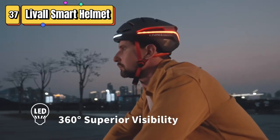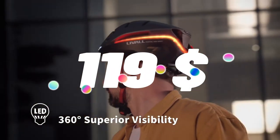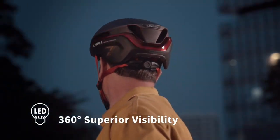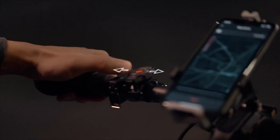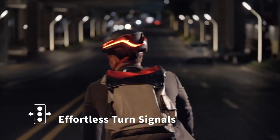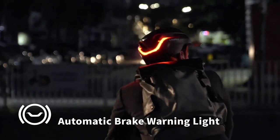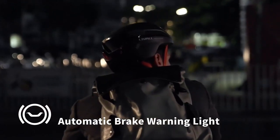Top 37 is a smart cycling helmet that offers various safety features. It includes an SOS alert system, Bluetooth connectivity, 360-degree warning lights, brake warning lights, and turn signals. The helmet is suitable for adults, and it is designed for use in urban commuting, electric bikes, scooters, and mountain bikes.